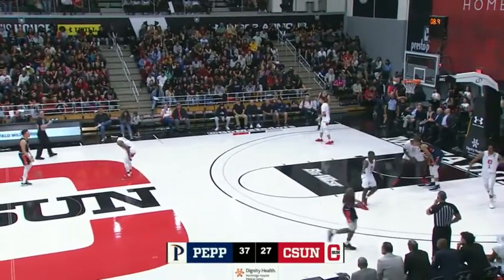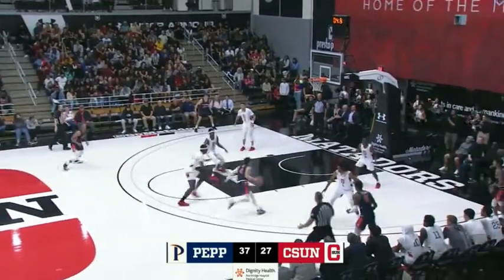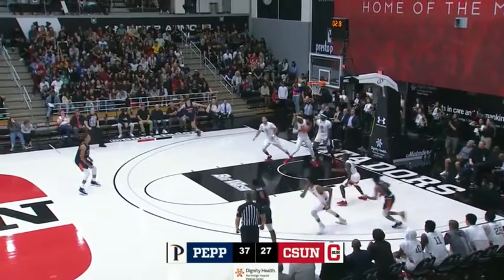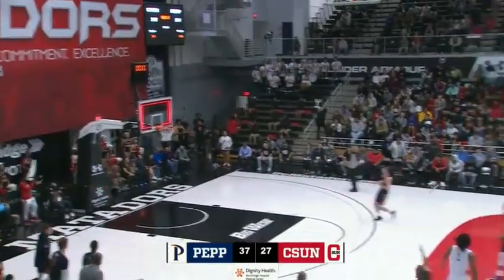Here's Ross, who comes into the ball game, replacing Stormo. Bring the ball up for Pepperdine. Around to the right side, using the screen by Kessler, all the way to the rim, but he can't finish. 2 seconds left. Harkless heaves it from half court and misses.